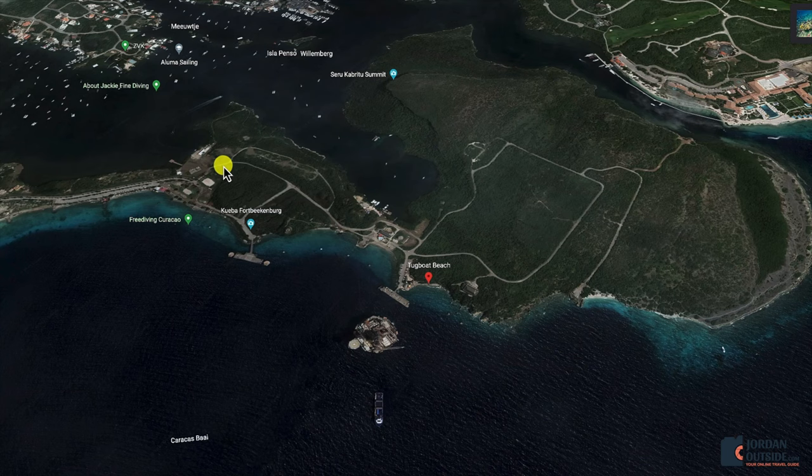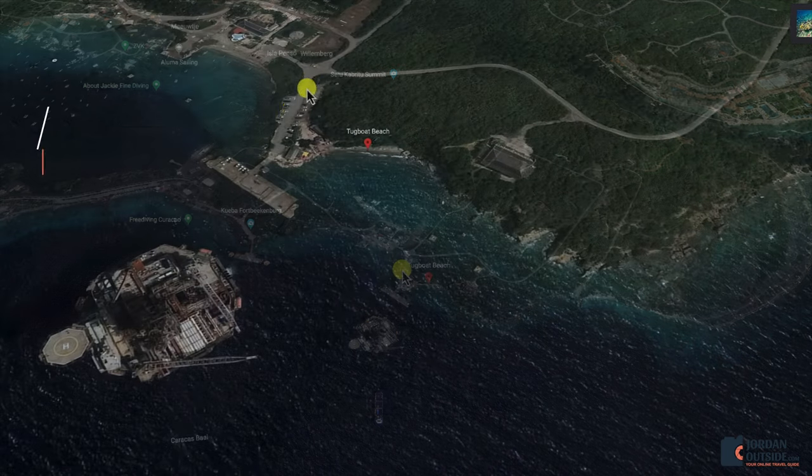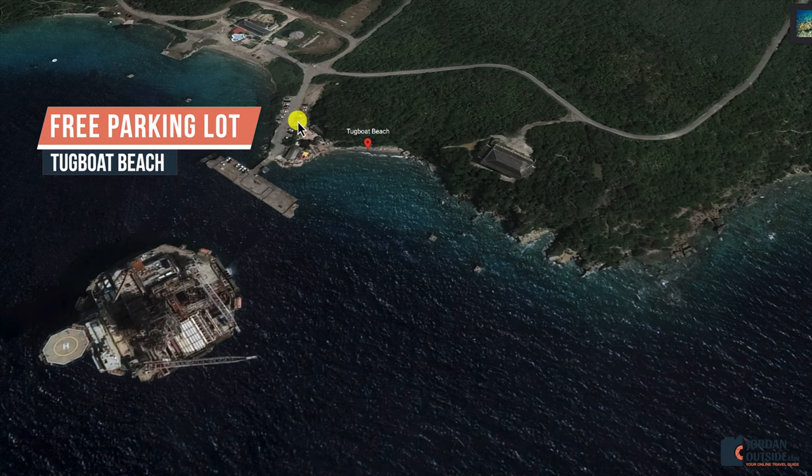Driving there, you turn off onto this road. It seems like you're out in the middle of nowhere. You'll come up to a free parking area. Out in the distance, you'll see this big rig in the water.